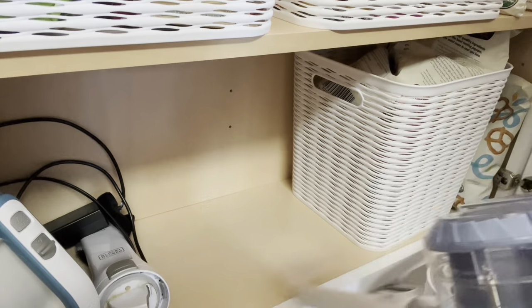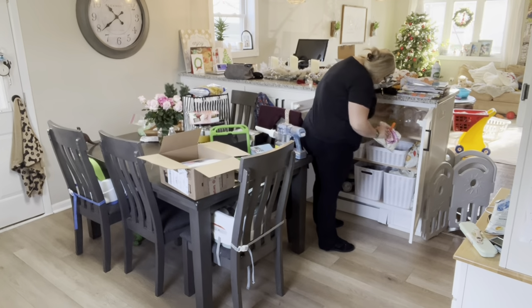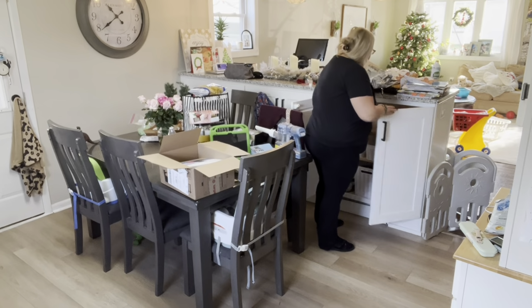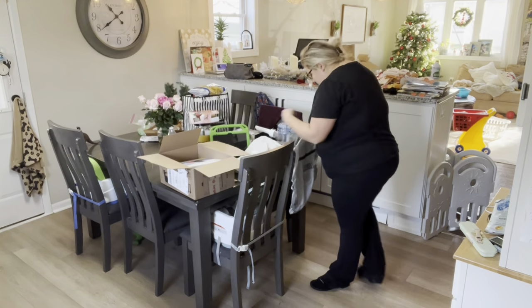I am starting off in our kitchen here. I really just need to give this kitchen a good tidying up and straightening up and getting our table that we eat at cleared off. And so that's why I started here.